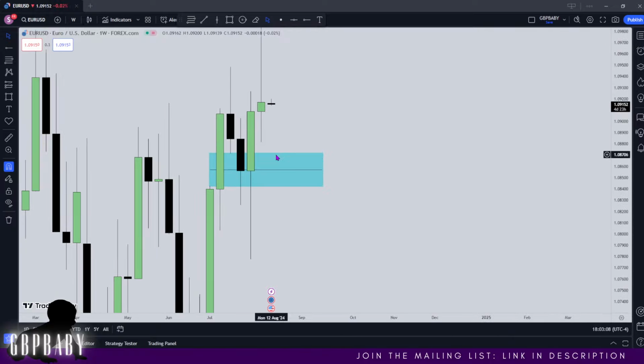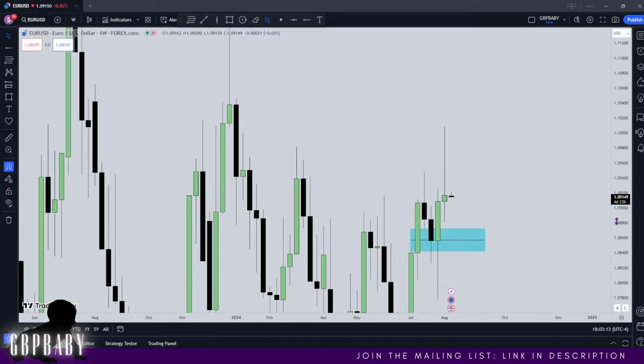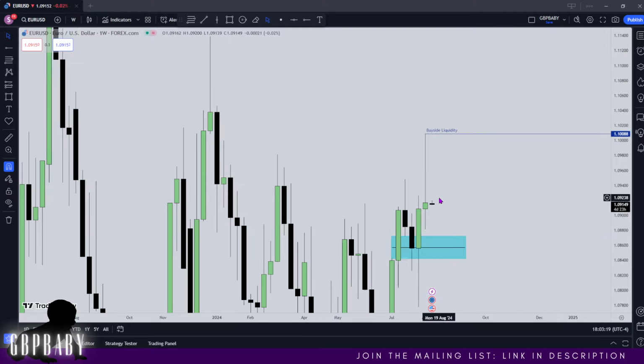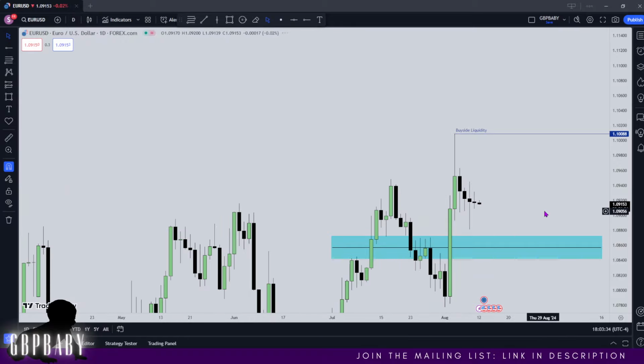So let's keep this inversion fair value gap on for now. Drop down to the daily, see what we can find. In terms of premium, I'm looking at this high, buy side liquidity. I'm not going to look at the consequent encroachment, just because, again, if we're bullish, consequent encroachment, we want to see it get traded to and through, which means it's basically going to go for the buy side liquidity. So I'm not too concerned about consequent encroachment, if that makes sense, on the buy side. Let's go to the daily.